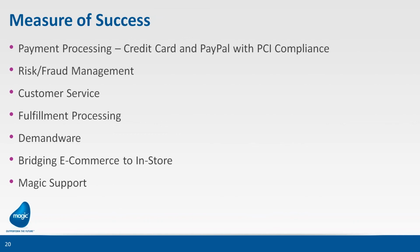So now every transaction has that extra layer of security to make sure that we're not fulfilling orders made by a stolen credit card or any blacklisted customers or users.